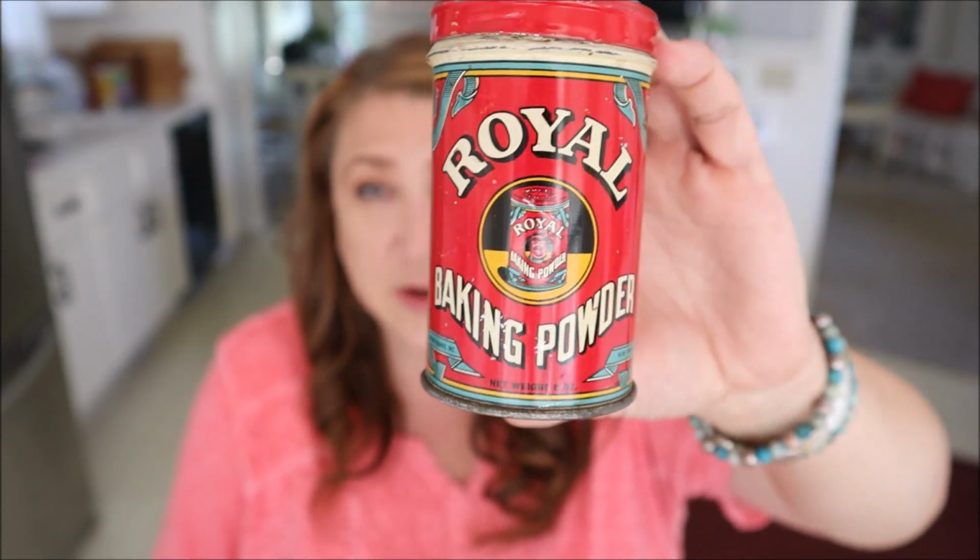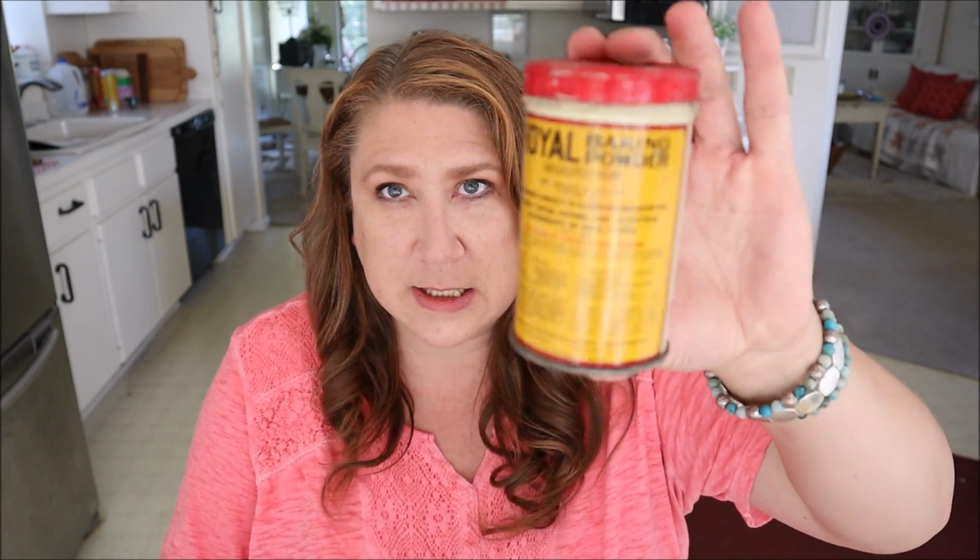It's red and white, so it'll go on my red and white cubbies, and I love it so much. It's called Royal Baking Powder, and I thought it was really cute. The back has got like this yellow to it, so I just thought that was super cute. I'm always on the lookout for red and white things to put on my red and white cubbies here in my kitchen, so this will be a great addition to that.